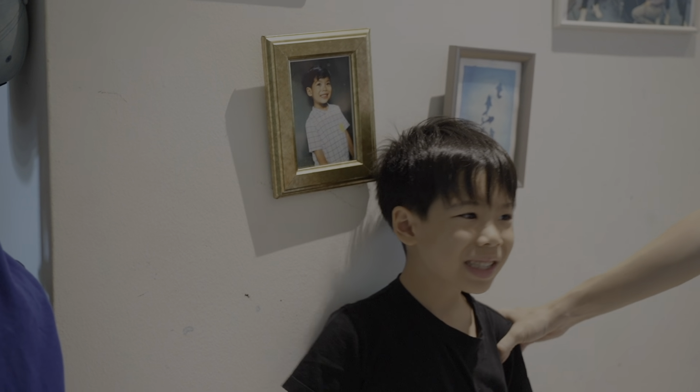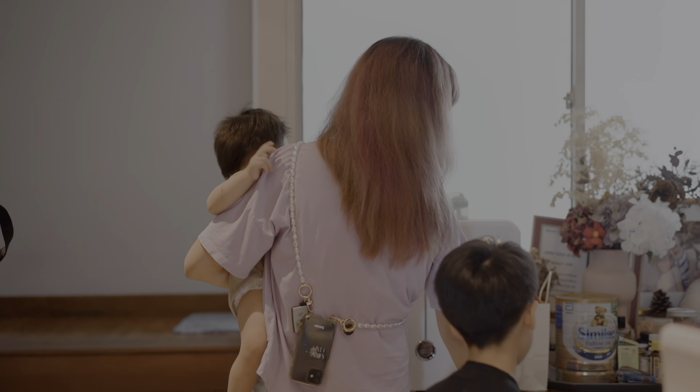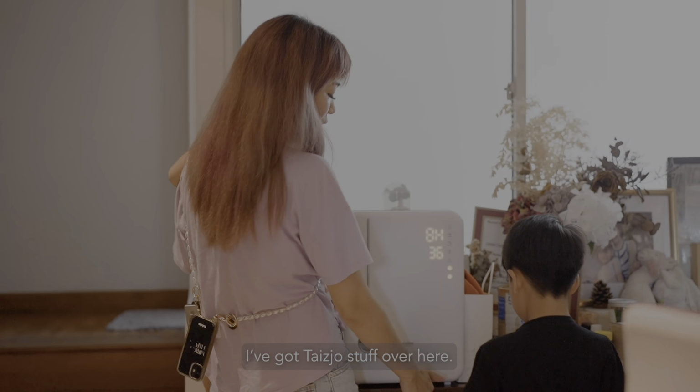Smile. A dining console that we use to store all sorts of random things. Nice stuff over here.